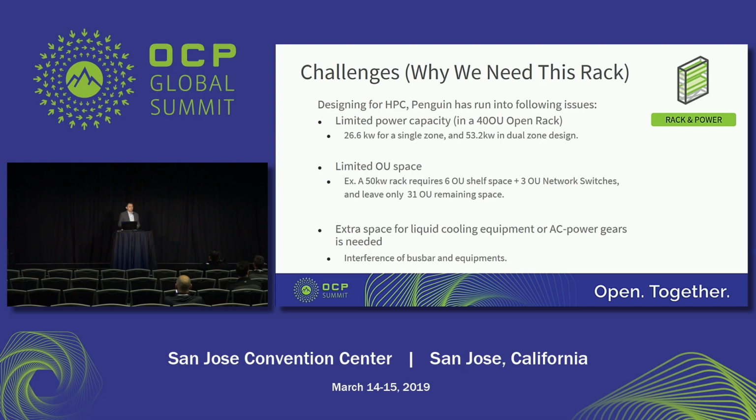However, right now we ship the power rack with 26 kilowatts or even 30 kilowatts quite often in a single dome design. And right now we can do 50 kilowatts, but still it's not sufficient. People are asking for more, especially if you want redundancy. Also, in our current open rack solution, we need to reserve at least 3 OU, even up to 6 OU of space for the power shelf, which will only leave 31 OU of space for the server, storage, or networking gear.